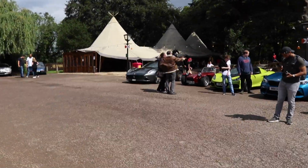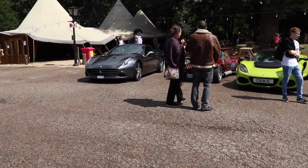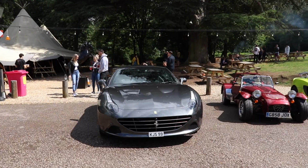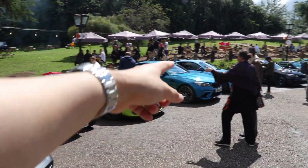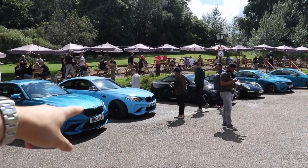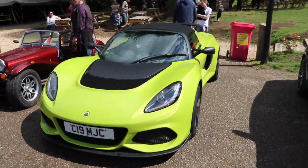We've got a, I think, California as well. Only Ferrari here that's turned up today. And then we've got a Lotus Exige next to, I parked my M2 at the front now. Next to the guy's Miami Blue in the last clip. Lotus Exige. Let's have a look inside.